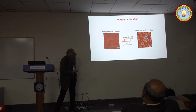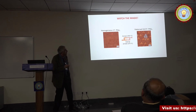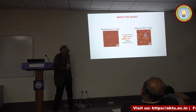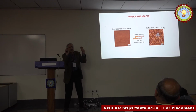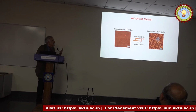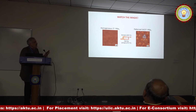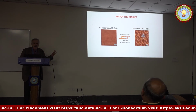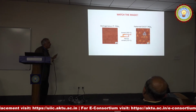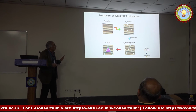And the triangles were either the 1T structure, which is the structure of this thing, or the 1H structure. The atoms are arranged slightly differently, but the 1H form is known, but it's not stable at room temperature. There are other materials in which the 1H structure is the stable one. So it's a known structure, but here we succeeded in doing this, and we understood what's going on.